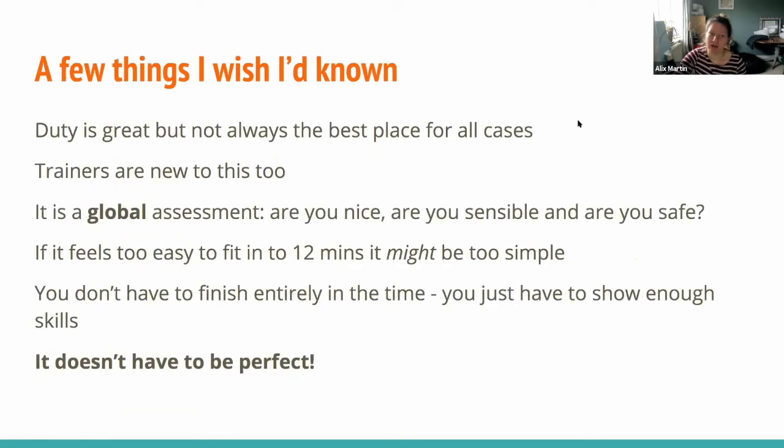And a few things just generally I wish I'd known. So duty is great, as I mentioned, but sometimes cherry picking off people's lists was actually better, because what people perceive to be an on their day issue isn't necessarily always appropriate for a full 12-minute consult. Sometimes people who have made an appointment 2 weeks ago for a new problem, their cases are the better ones. So just keep an eye out.